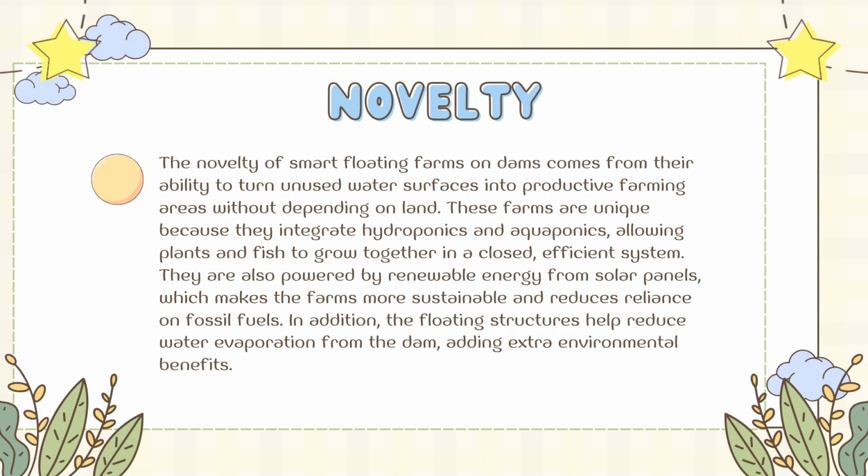Furthermore, the novelty of smart floating farm on dams comes from their ability to turn unused water surface into productive farming areas without depending on land. These farms are unique because they integrate hydroponic and aquaponic, allowing plants and fish to grow together in a closed, efficient system. They are also powered by renewable energy from solar panels, which make the farm more sustainable and reduce reliance on fossil fuels. In addition, the floating structure help reduce water evaporation from the dam, adding extra environmental benefit.